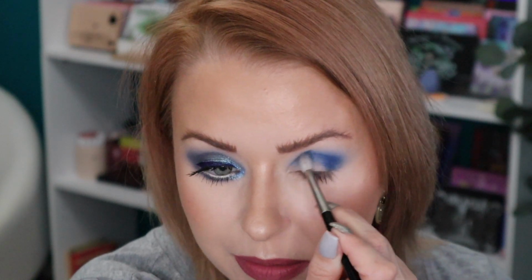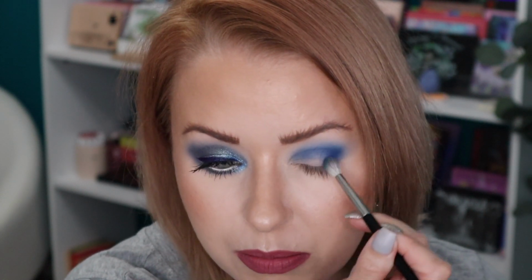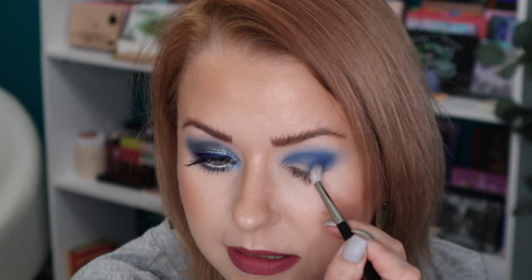This is a beautiful blue shade. I know blue eyeshadow is not for everybody, but I like that this palette has those gray tones as well, to where maybe you could just use the matte blue, something like this, on the lower lash line, so it's not such a big area. I love a good blue eyeshadow, a good blue palette.